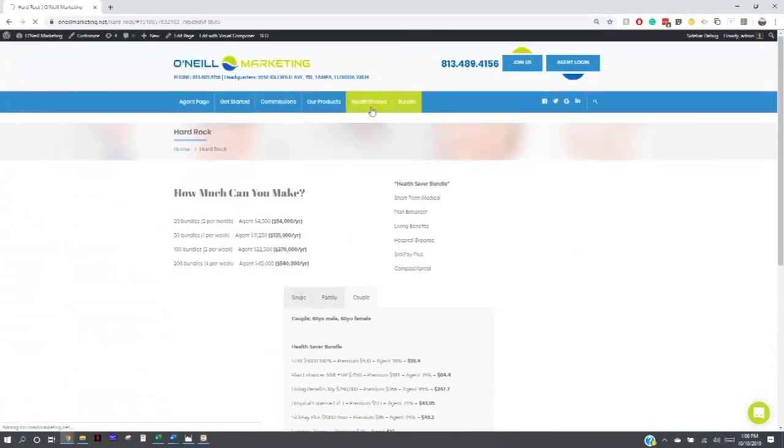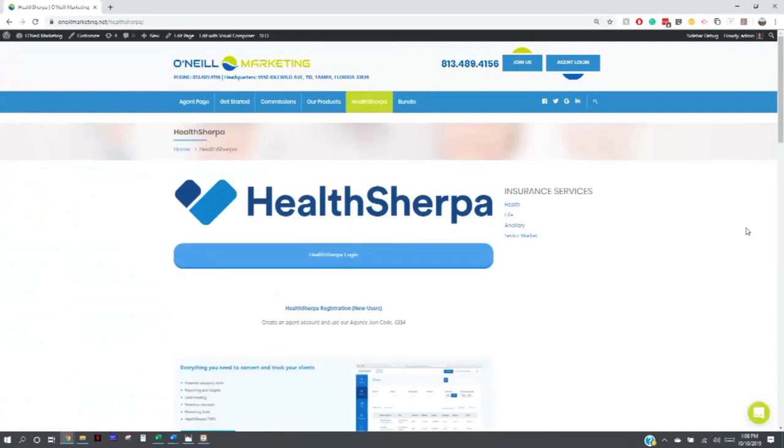Sherpa, this is our enrollment platform that we use for ACA. I'm going to be going over this in much greater detail shortly, but again, I can't say enough good things about Healthsherpa. We're able to use this rather than going through healthcare.gov in about 95-97% of the applications that we fill out through the marketplace. So it saves us a tremendous amount of time, and we'll be talking about that more shortly.